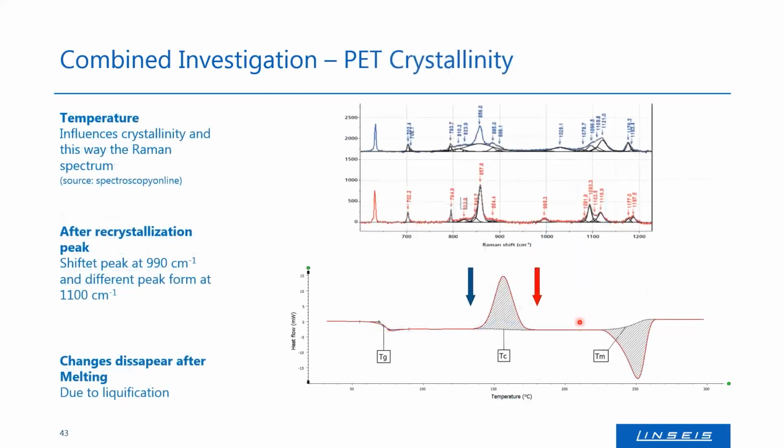Of course, it's also possible to combine this with a dynamic investigation, like you can see here. In this case, we are using polyethylene terephthalate and want to figure out the changes through the crystallinity during this exothermic transition here. So it could be pretty helpful. For example, if you have an unknown material and you want to figure out, okay, what's the reason for this peak or for this transition we can see here in our DSC signal, then Raman spectroscopy can help us here to figure out where this peak or transition comes from.